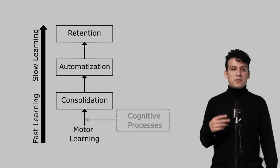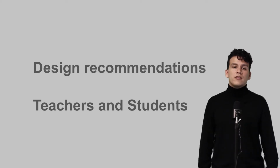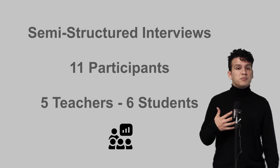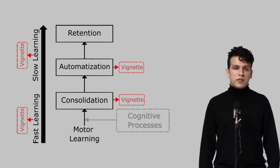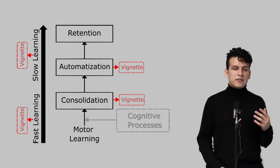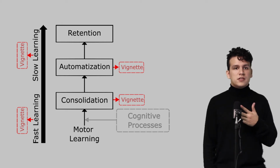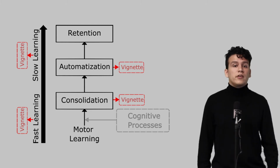We bring the knowledge from a motor learning neural model and ground it into design recommendations with the help of dance teachers and students. We conduct interviews with 11 participants. 5 of them were dance teachers, with experience ranging from ballroom dance to performance dance. We use the Doyon model as a guide. This model considers 5 stages that describe the path from absolute beginner to skilled behavior. These 5 stages are slow learning, fast learning, consolidation, automatization, and time delay. We include the first 4 stages of this model in our interview protocol.